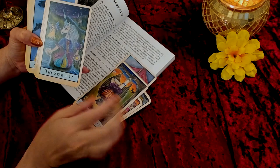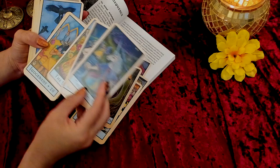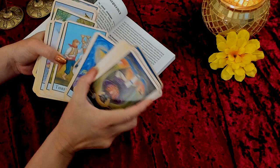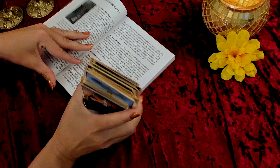Again, not all of them are renamed, but you do have quite a few name swaps, so that can be confusing. And then you have the renamed suits, water, and then you have the swap of the element associations, which vary from the Rider-Waite. So that can also be confusing if you're a new reader. Let's pick a random card from the Minor Arcana.